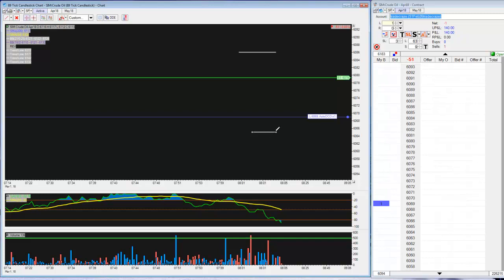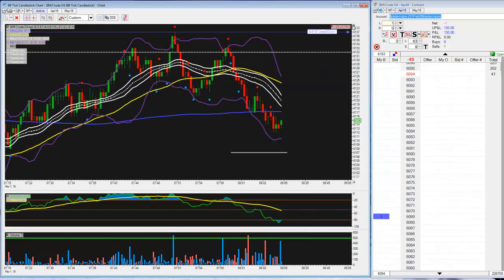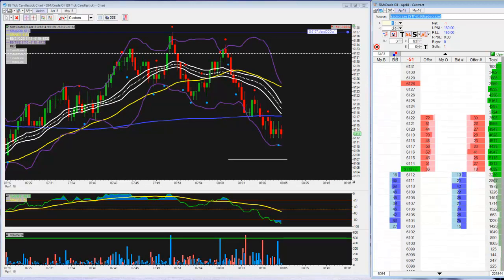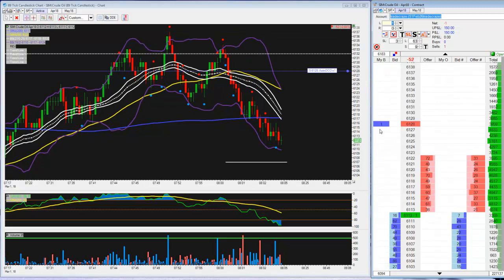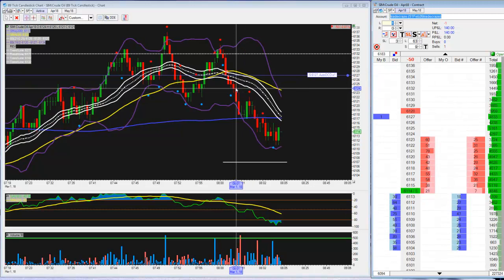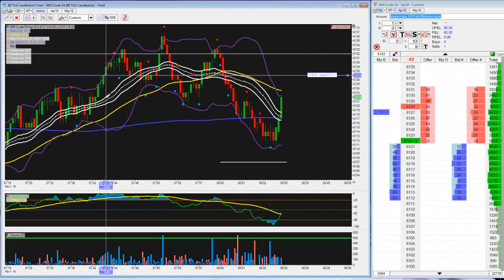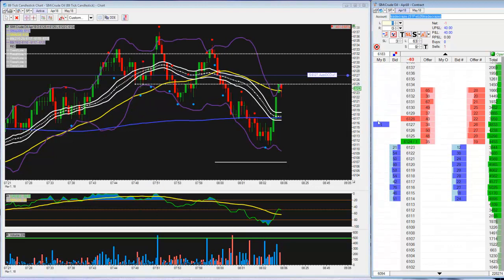Actually looking at 3P at 65. Alright, that's good enough to get the break even here. Use this as break point right here. Oh, that came up in an awful hurry.